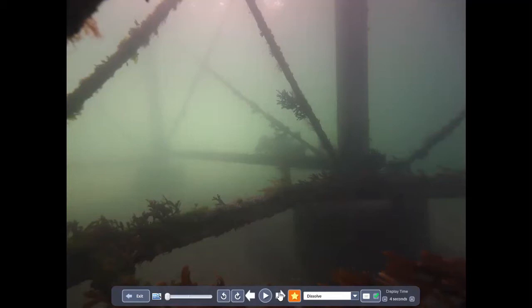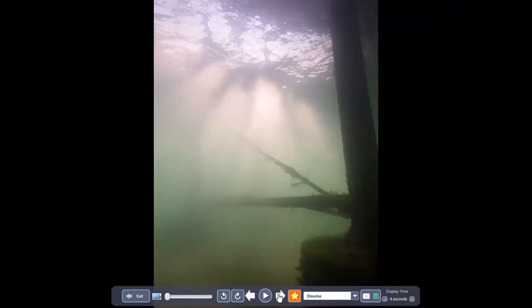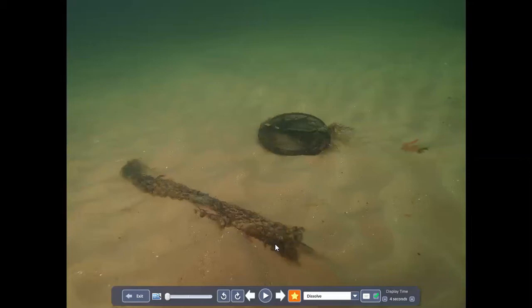Whereas here, you can go along the sections of the pier with easy handrails. It's ideal for the infirm. Nice sunbursts. This is fishing leftovers, a piece of a pot, and a sort of a crab bag. Was that maybe a keep net that an angler's dropped?